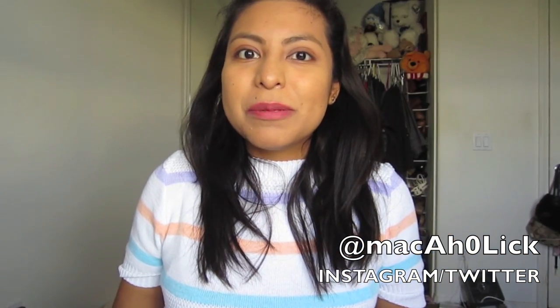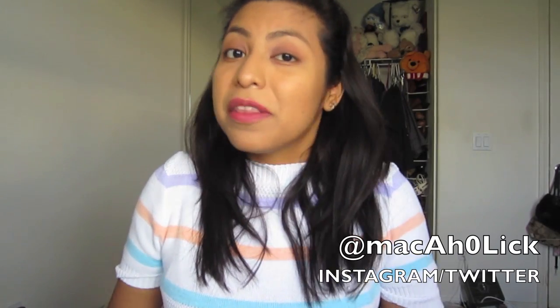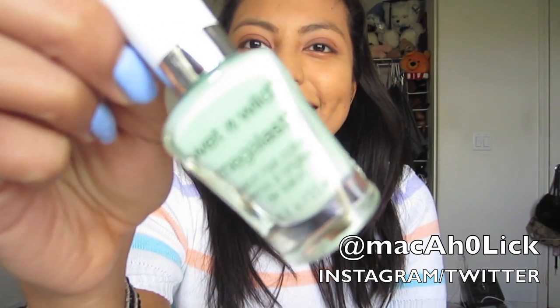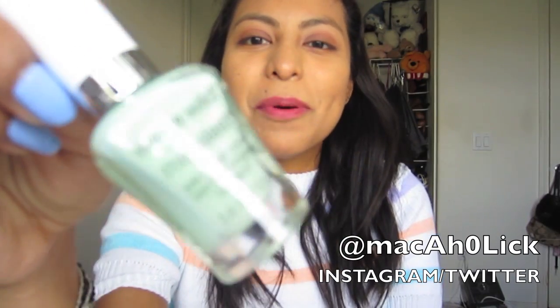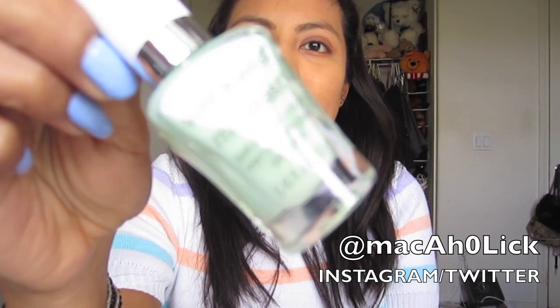When I first saw the display, I thought, this is gorgeous. I need to have it. But then I was thinking to myself, knowing their track record, I guess you can say, the prettiest ones don't usually show up or they're super sheer, but let me just show you the color. Oh my gosh, this is the prettiest pastel green or mint color.